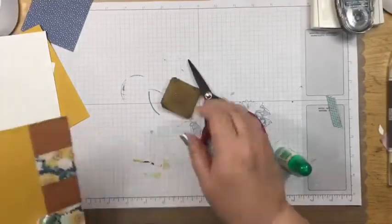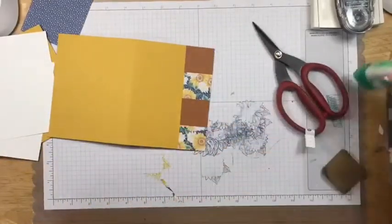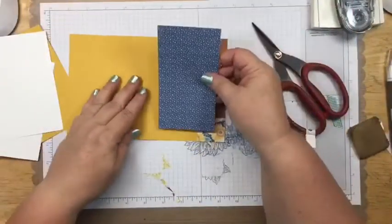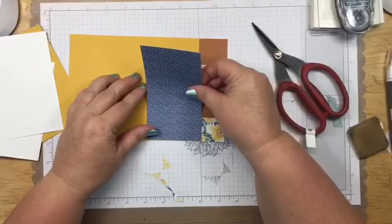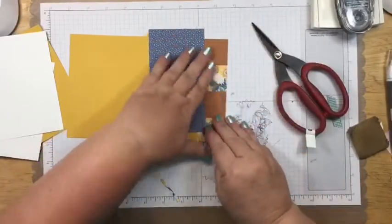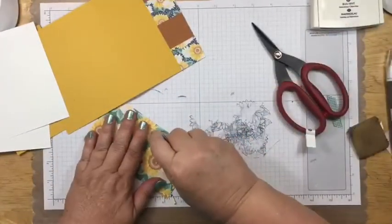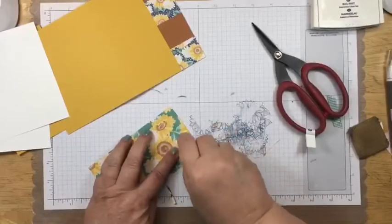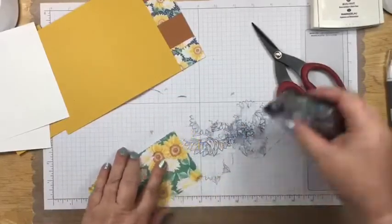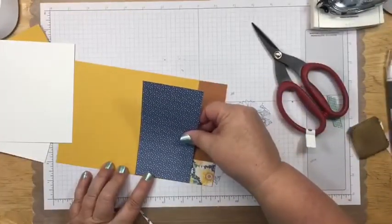There. Okay. So now I've got all of those pieces on there. Then I'm going to come in with this other designer series paper, and it's going to go all the way to the left side and overlap this just a little bit. And this one, you can use the snail adhesive because it's not as hard to get this positioned correctly as when you're working with little pieces.